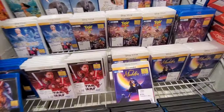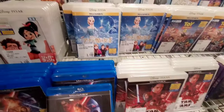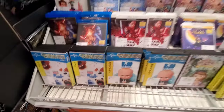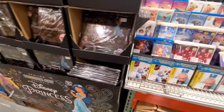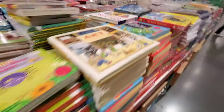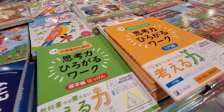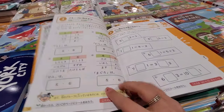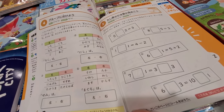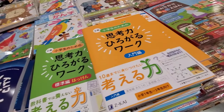But here's some movies. And you can see, for instance, with Frozen and Secret Life of Pets, the titles are in Japanese. But I was really surprised about the books. I wasn't expecting those to be in English. I think that's really cool. But these books, as you can see, are in Japanese. It's like the little math workbooks. That's super awesome. Really cool.